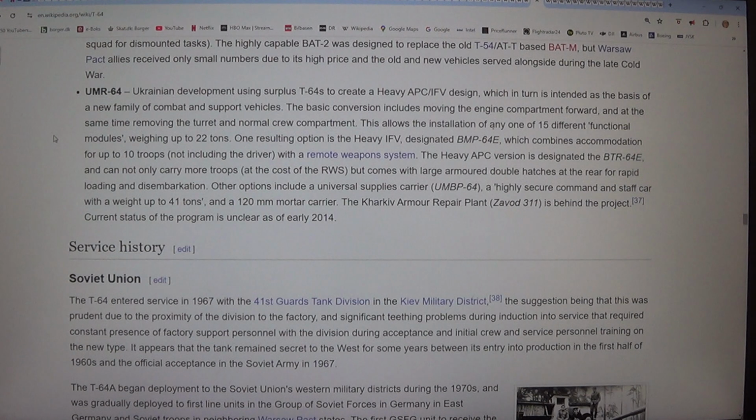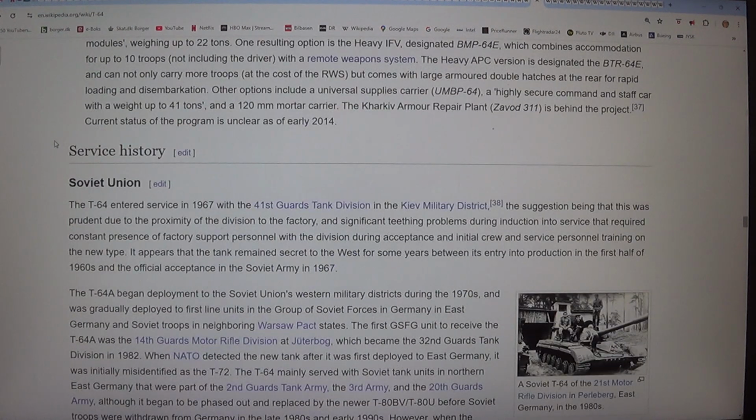The heavy APC version is designated the BTR-64E, and can not only carry more troops, at the cost of the RWS, but comes with large armored double hatches at the rear for rapid loading and disembarkation. Other options include a universal supplies carrier, UMBP-64, a highly secure command and staff car with a weight up to 41 tons, and a 120mm mortar carrier. The Kharkiv Armor Repair Plant, Zavod 311, is behind the project. Current status of the program is unclear as of early 2014.